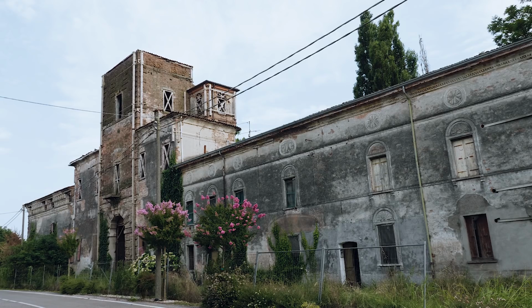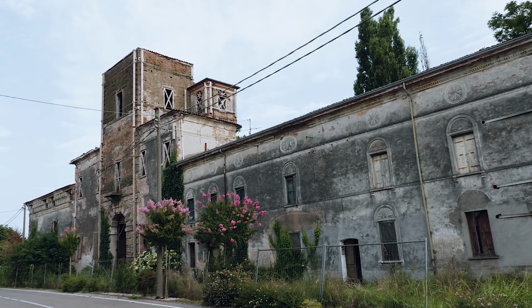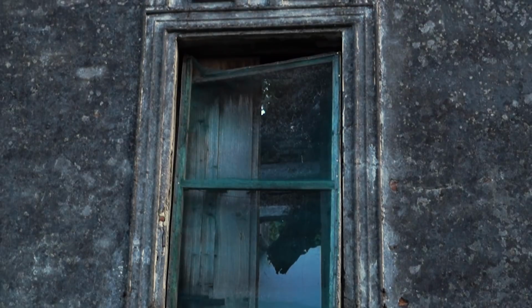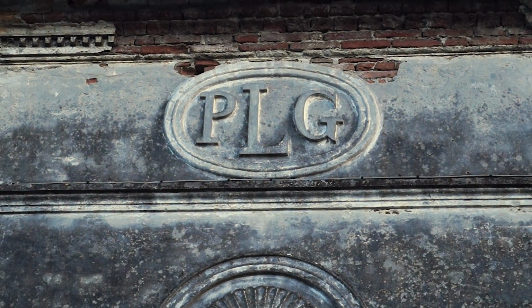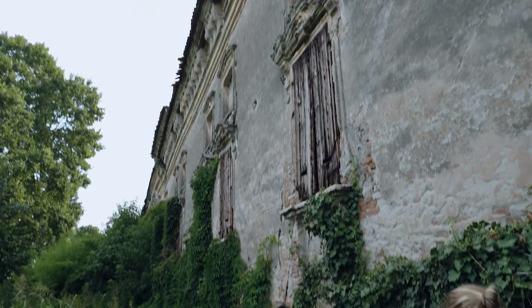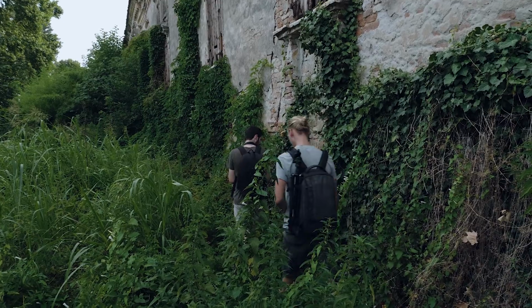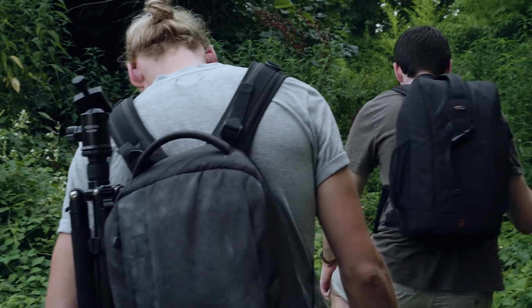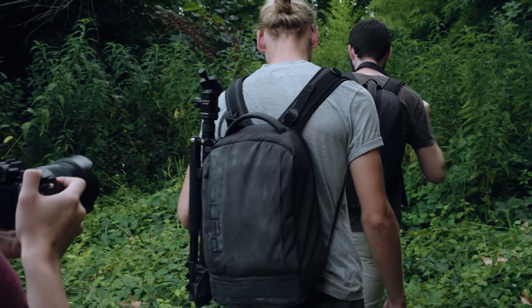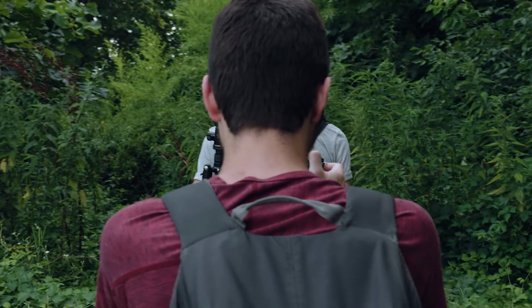This derelict palace is our destination for today's exploration. It looks like this place would have been falling apart for ages already. But actually, this building complex was still inhabited in 2005. Together with the proper people, we are searching for a way inside. According to our information, there should be an entrance on this side of the mansion.